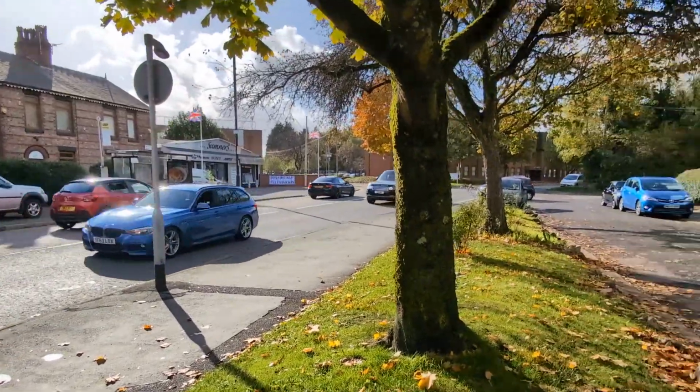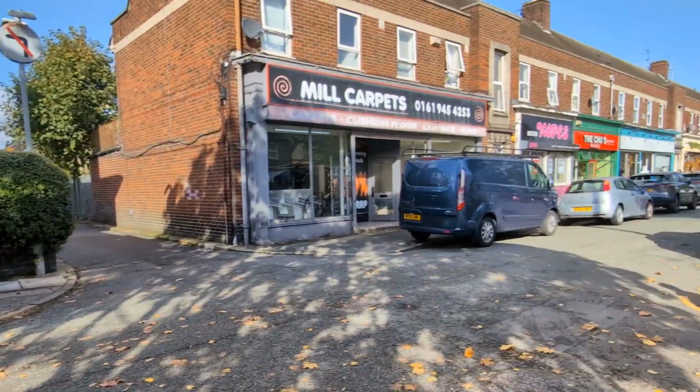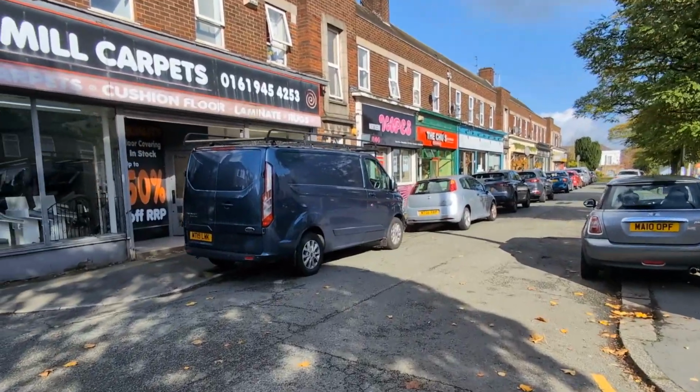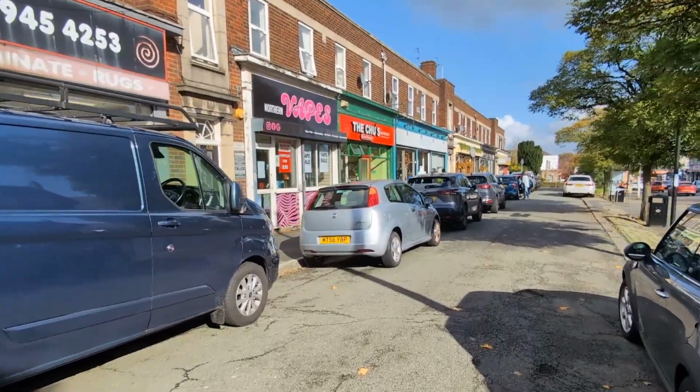So, join me today on my little walking tour of Northenden. We're just gonna walk up both sides of the road and come back to this area here where we first started.